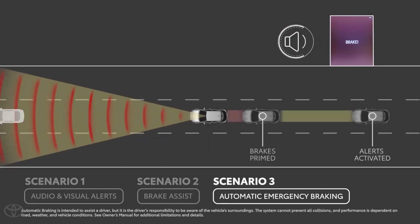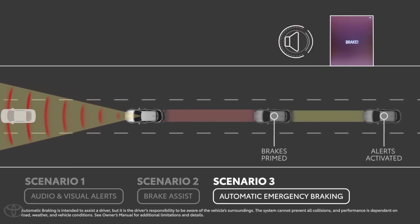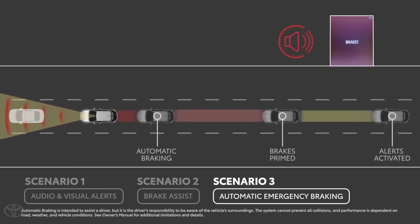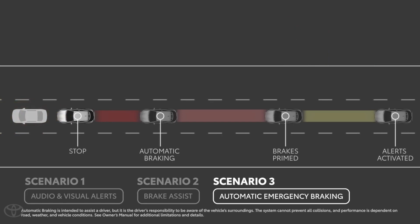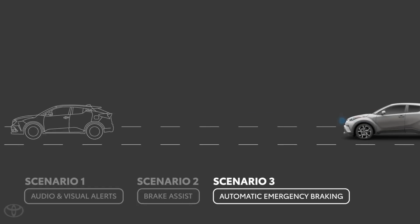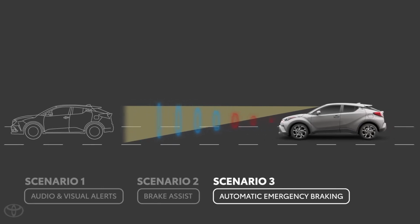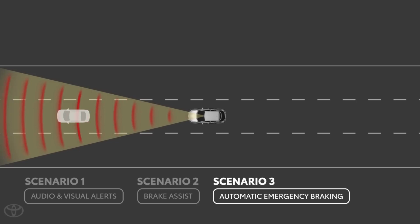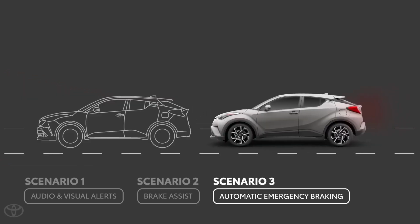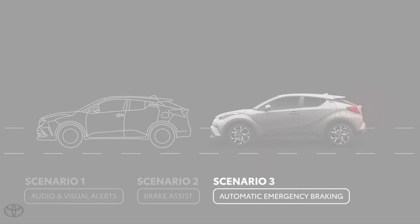At this point, the vehicle is designed to automatically apply the brakes on its own to slow the vehicle. To be clear, this is not the driver applying the brakes, it's the pre-collision system. During this third scenario, the brake pedal is not depressed by the driver. If the vehicle is able to come to a complete stop, it will then hold the brakes for approximately 2 seconds, allowing you to reorient yourself and assess the situation.